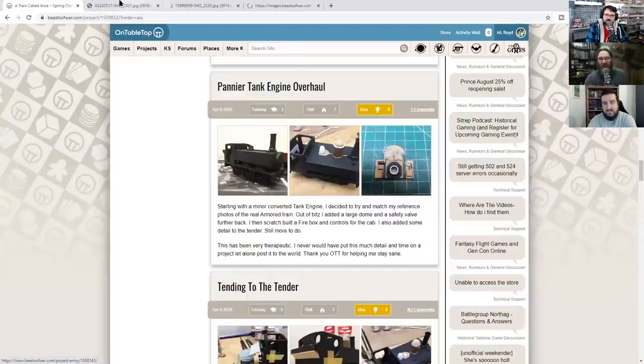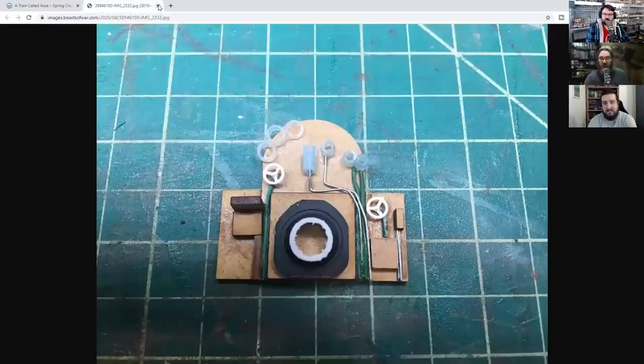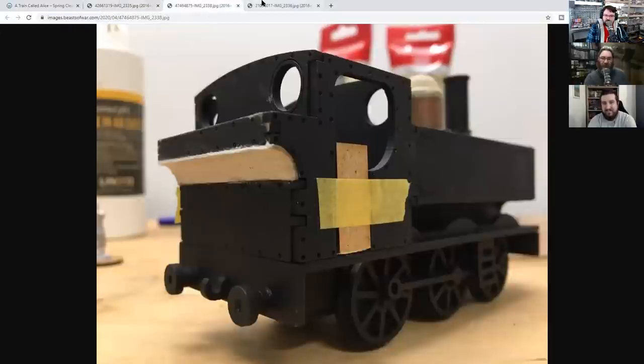Here we go here. Pannier tank engine overhaul. So started doing minor conversions to make it look more realistic. And you're going, okay, that, yeah, sure, yeah, why not? So off comes the other parts and in goes the detailing. So you've got the steam gauge, the wheels, all the various paraphernalia, including even the open bit of the furnace itself. And all that kind of thing and stuff. Yeah. I mean, and then put doors on it, because, you know, why would it not have doors? Well, in fact, I can probably hear him thinking, why have they not put doors here?